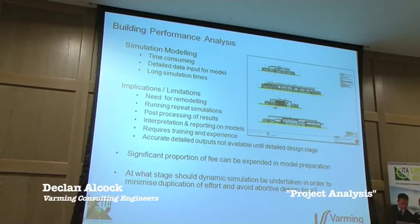Simulation modelling as well, by its nature, is time consuming. There's a lot of manual input of data before you actually get to the analysis stage. And as the design progresses, the model must follow the changes to the architect's layouts. The implications for this is we have to re-simulate the model and rebuild geometry. There's a lot of exporting results to Excel or Word to interrogate results and report on it. And this leads to a significant proportion of the fee being expended at just model preparation rather than detailed analysis.